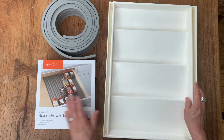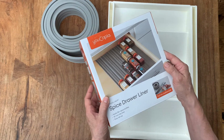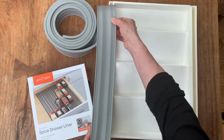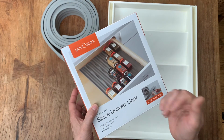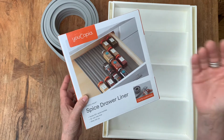And another solution is this Utopia Spice Drawer Liner. What's great about this is that it customizes exactly to the size of your drawer. You take this foam, you cut it to the exact depth of your drawer, the exact width, and then you have a beautiful bed upon which to put your spices. They're laying there looking up at you, ready to be used and ready to spice up that next meal.